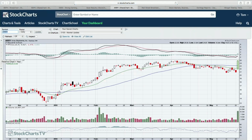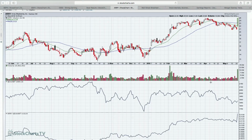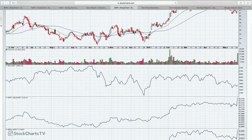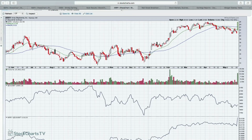But the reason I liked it was, first of all, it had been declining, but the group had been declining. Look at the relative strength on Array Biopharma. So my point was that these biotechs eventually are going to catch fire, and when they do, you want to be with some of the leaders. Well, why has this stock been leading? Well, I can tell you why. Because they came out with news today, positive results from their colorectal cancer treatment therapy.